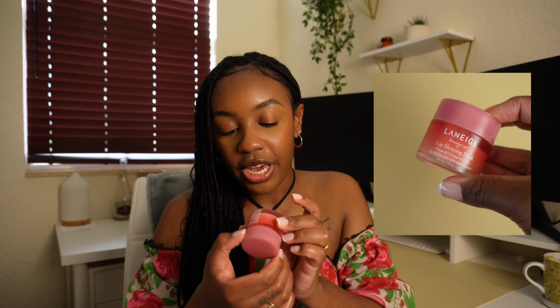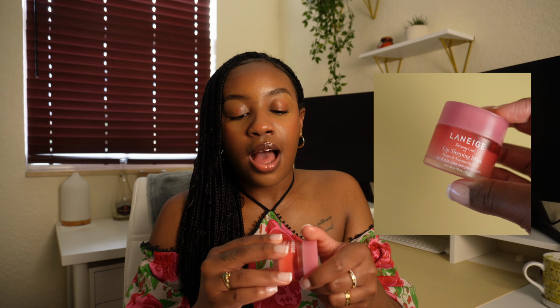And on the category of lips, this is the Laneige Lip Sleeping Mask. I got this one in the pink shade. Very good, very thick, very moisturizing. So I put this on after my skincare as the last step, and I wake up in the morning with lips plump and juicy. And in combo with the lip balm, in the morning, this is nighttime, this is daytime. Literally chef's kiss.